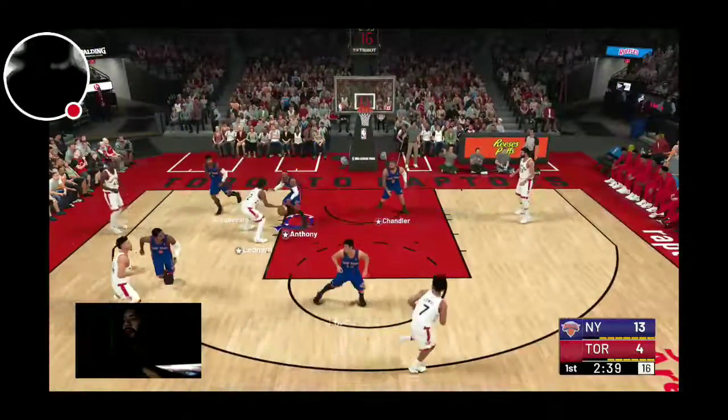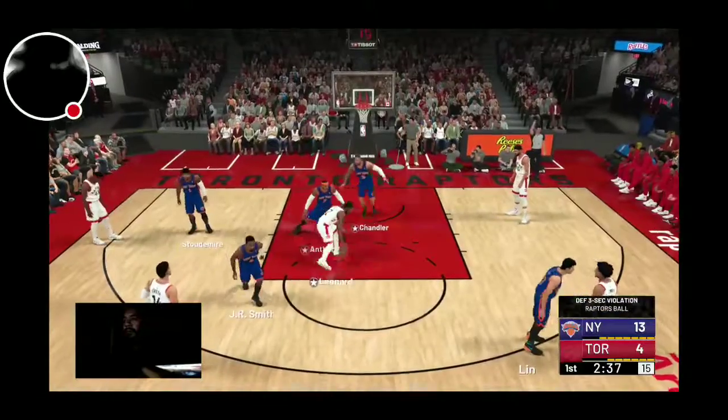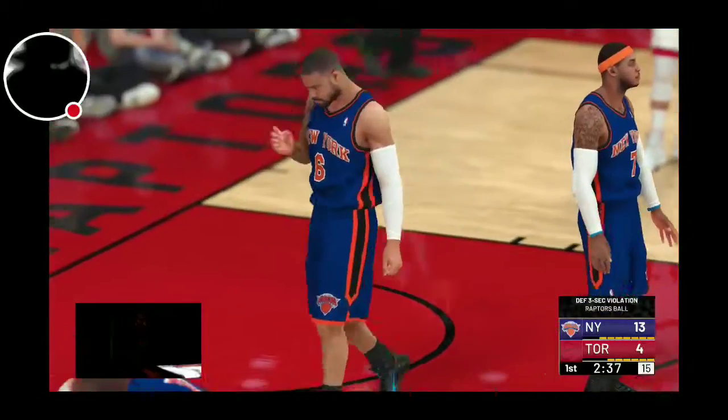Left side, Leonard. And there's the 3-second call, this one on the defense.